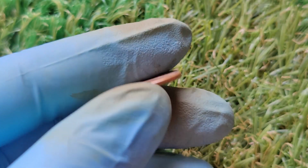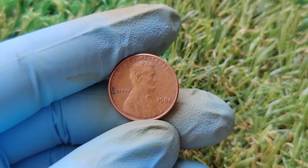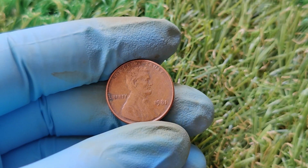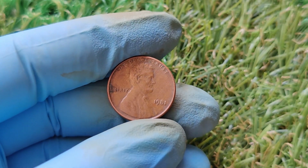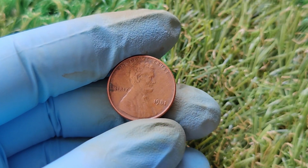The reverse, or back, of the coin features the Lincoln Memorial, an image that had been used since 1959 to mark the 150th anniversary of Lincoln's birth. In very small detail, if you look closely, you can even see a tiny statue of Lincoln inside the memorial. On the coin, the words United States of America and E Pluribus Unum are written above the memorial, and the words 1 cent are written below.